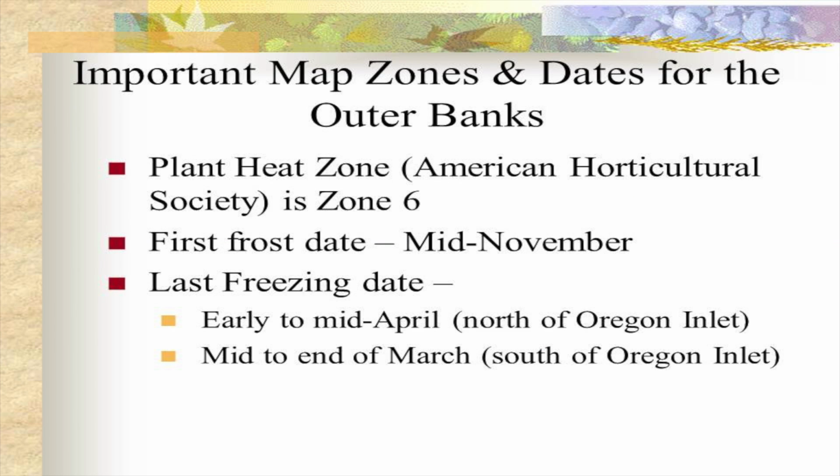The first frost date is mid-November. The last freezing date north of Oregon Inlet is mid-April, and south of Oregon Inlet is mid-March. You don't want to put out anything before these dates because it can be damaged, particularly if you're near the ocean. The key guidelines to success.